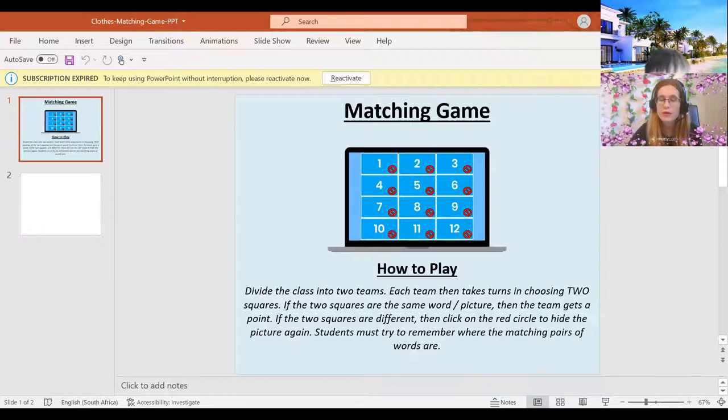Oh, a dress. Do you remember where the other dress was? Look! I can't even get it! Can you look more? Okay. Choose the number. Do you want number 5, number 7, or 11? 11. Oh, jacket. No match.